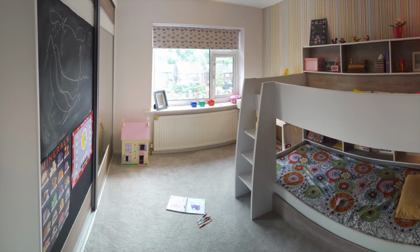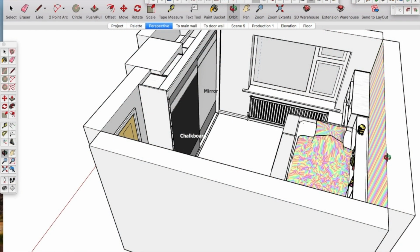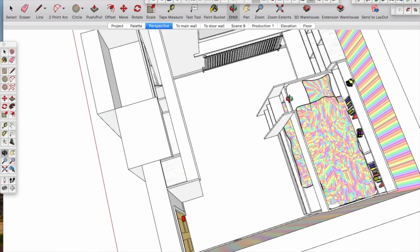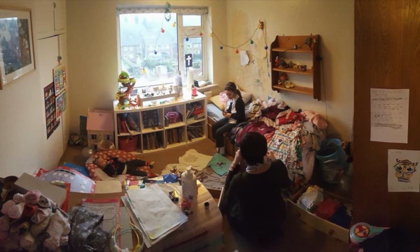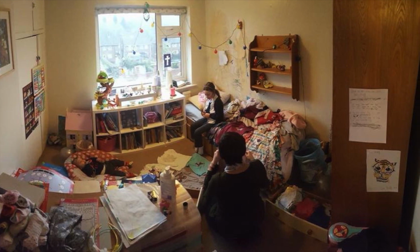This week I've put together a before and after video of a set of photos of a child's bedroom, something that I always enjoyed doing, and all the more so for this one because it was my own daughter Abby's bedroom. So here we were 2 years ago, living in clutter, mishmash of furniture, struggling to find the time or the money to make our house the way we wanted.